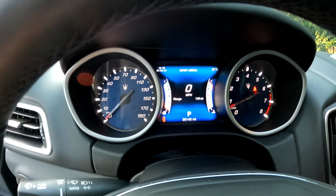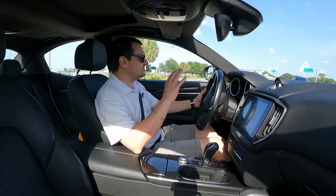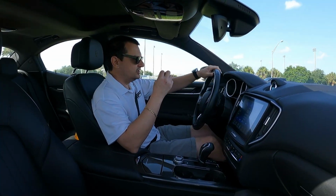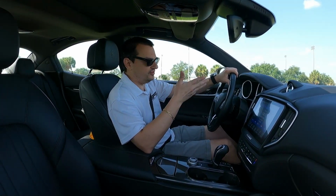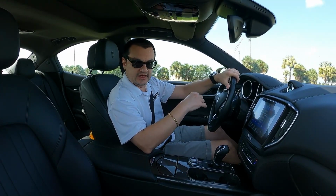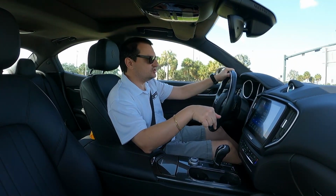And let's talk about the ergonomics. Some of the stuff in this car makes absolutely no sense. I understand this is an Italian car, and this is the Italian thing. They want to be different for the sake of being different. But the number one thing that is absolutely infuriating in this car is the shifter.